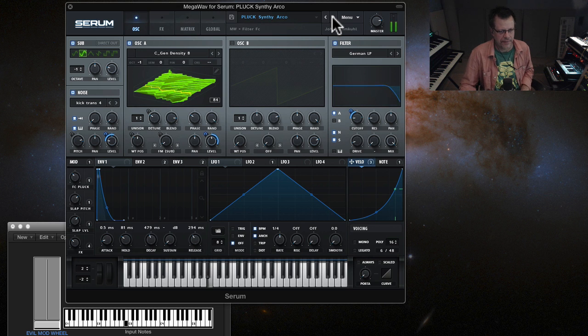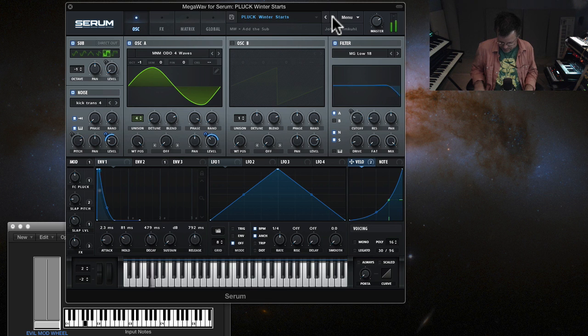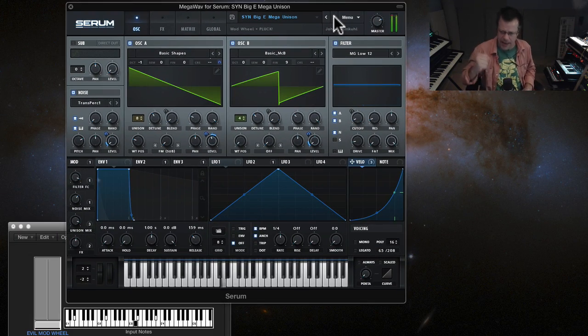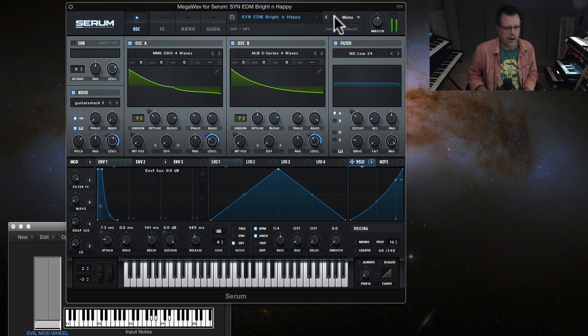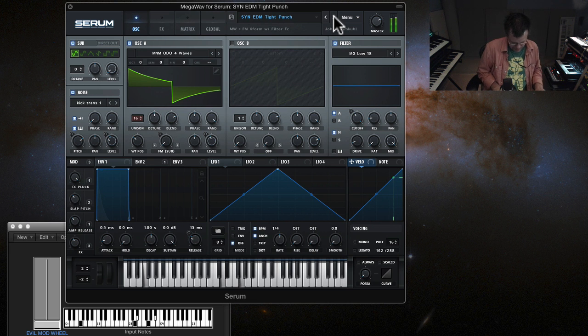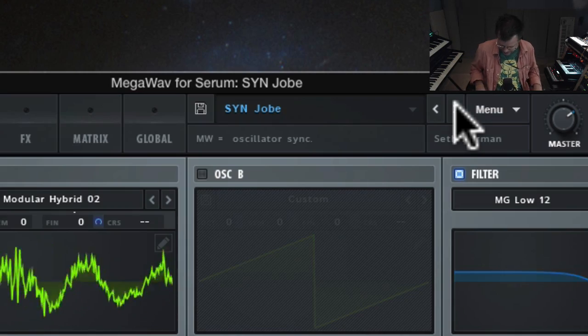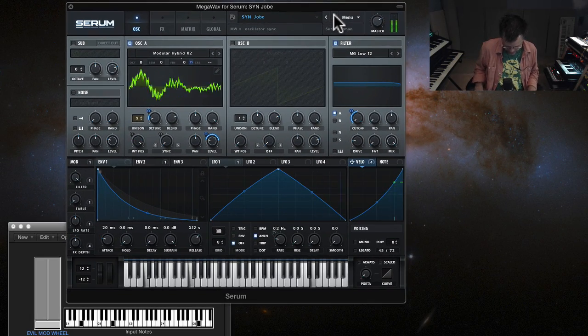Got all into the sky with my plugs for some reason. More pure type of thing. Big E in the house. Just big, massive amounts of power there when you need it. Big square. Okay. More synths. Lots of cool synths.